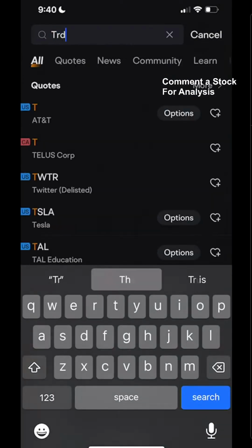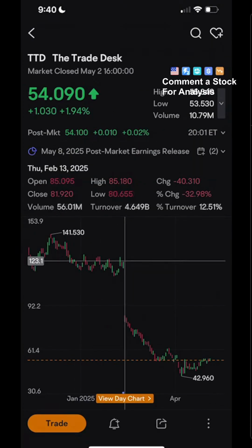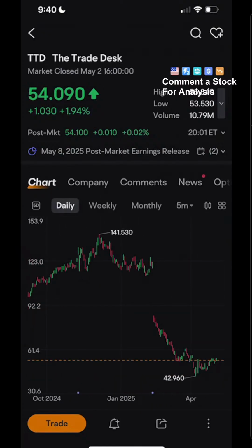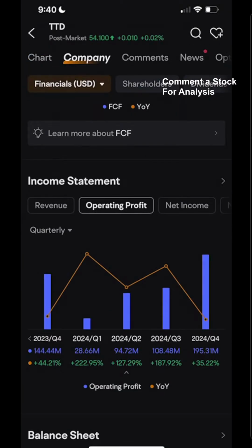Here's The Trade Desk. This is an advertising company. The reason they fell is because Netflix used to use The Trade Desk to find advertisers, but now Netflix dropped them. But despite the really good numbers, I think the stock is oversold for sure. I think it's at a pretty good valuation.